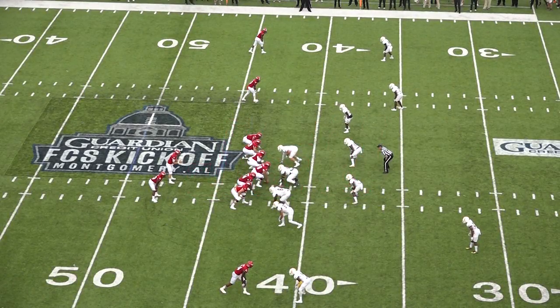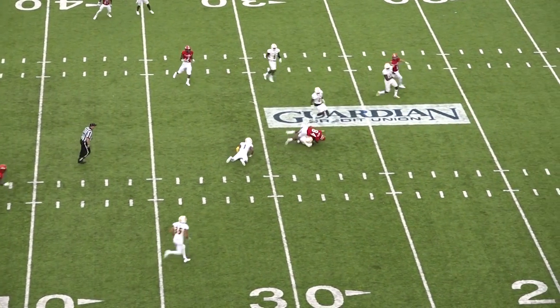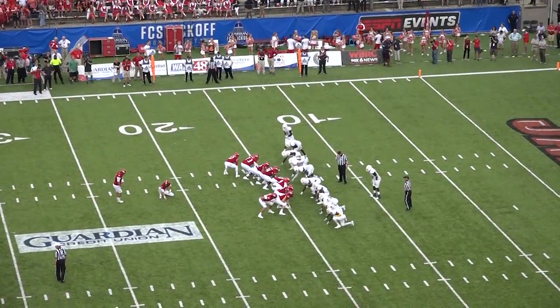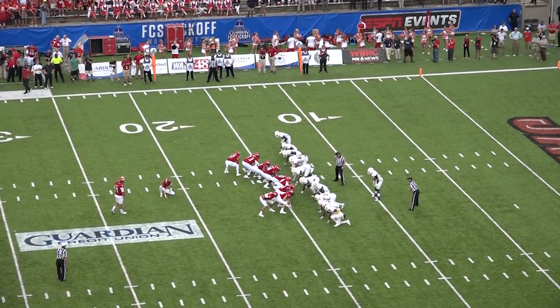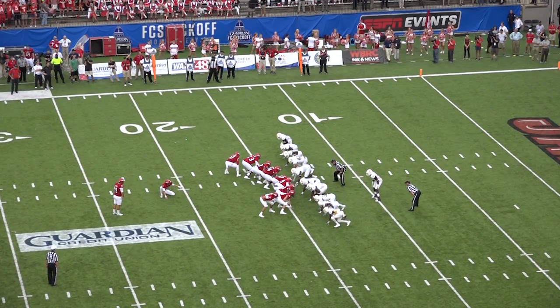Into the wide side. Hester, wide right, short side of the field. Looking down the middle, firing. Hester's caught it. Terrific throw. Boy, did he zip that one in. Ryan, freshman out of Fayetteville, Georgia, is the holder. Stinnett, a left-footer. Josh Brady will snap it for Jacksonville State.